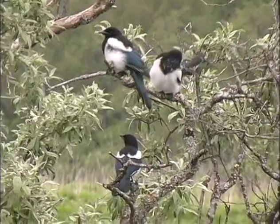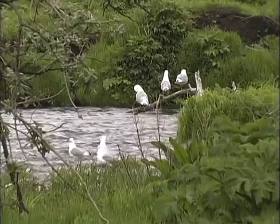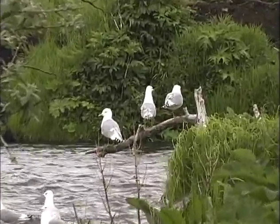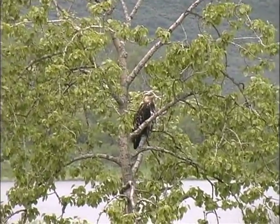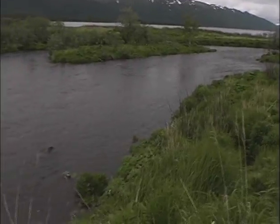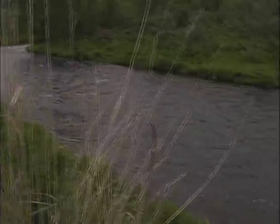Also surrounding us are many, many bird species. We've got waterfowl that fly up and down the river. We have dippers, we have eagles. A lot of these birds here are actually here for the fish also. The bald eagles line up along the shoreline in the trees here. You'll see some nests here behind us.